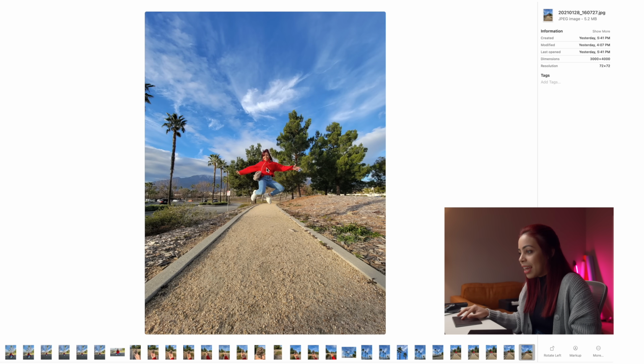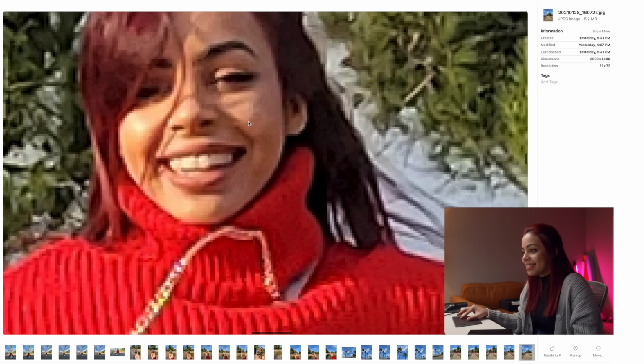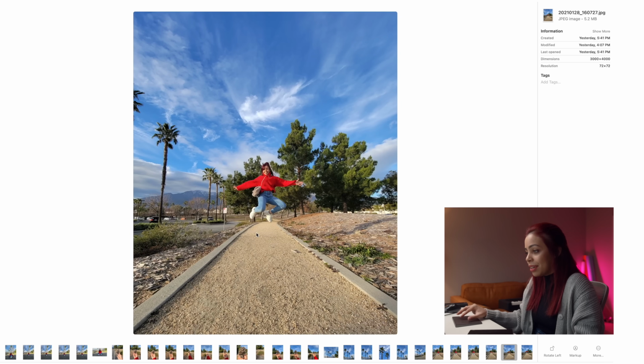This is a jumping action shot. That's a great zoom in. Everything looks crisp overall. I'm jumping in the air, and the fact that I'm not blurry is really cool.